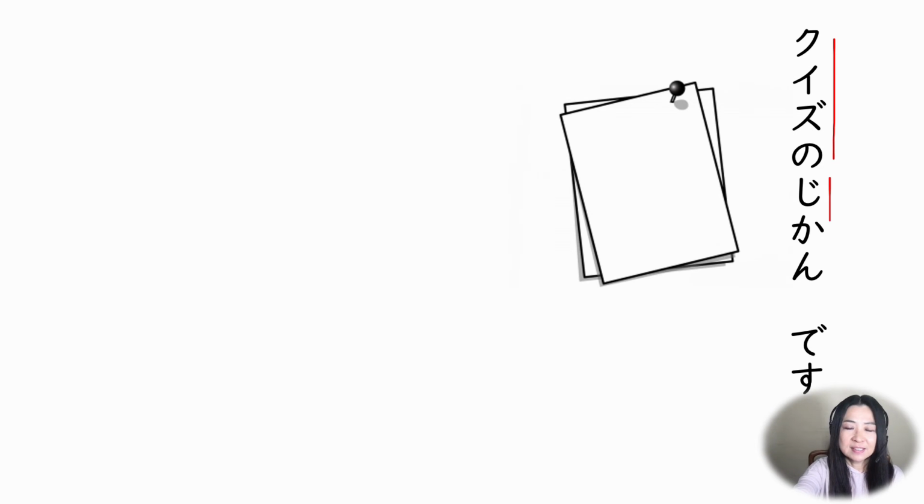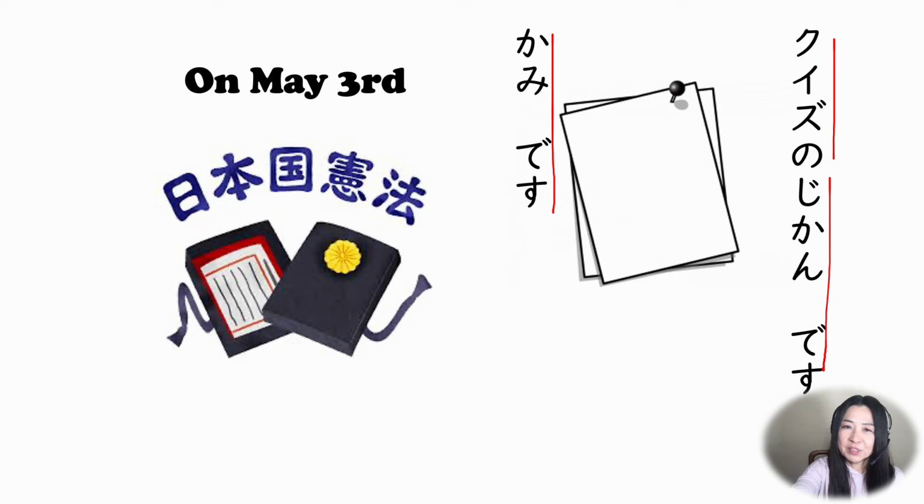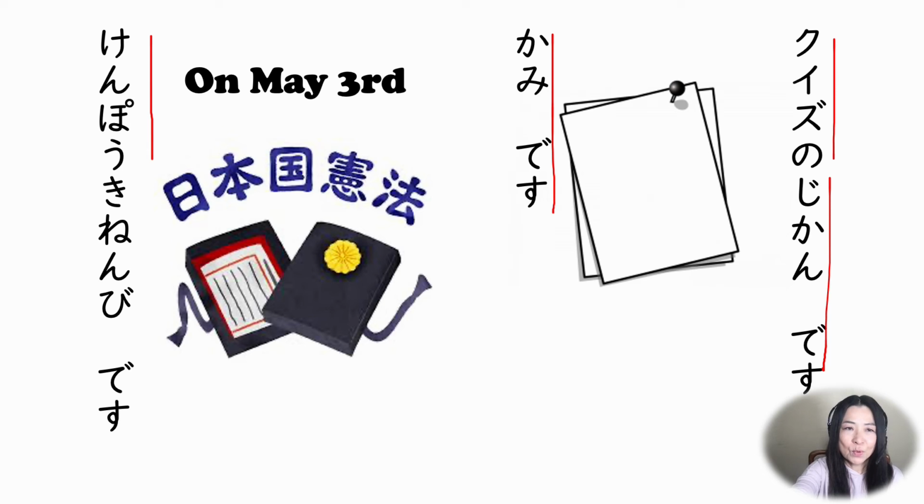Quiz の時間です。It's time for the quiz now. I'm gonna give you two questions. これは何ですか? What is this? You can answer in Japanese. You already know. That's right. 紙です。Very good. How about this one? That's the hint. May 3rd, Constitution Memorial Day in Japanese, please. That's right. 憲法記念日です。Good.